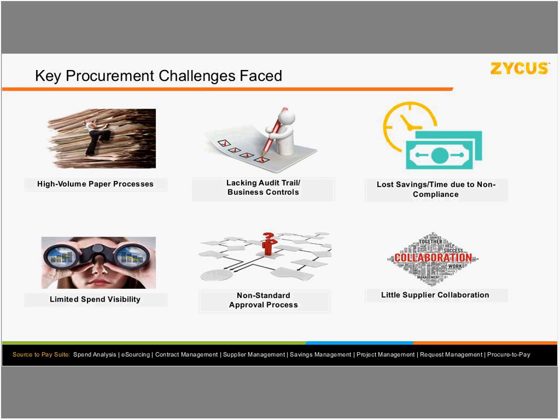Once again, when you see some of the challenges that they faced, you see this kind of consistency across the board: a high volume of paper processes, lack of trail, visibility, any sort of control from a business standpoint, lost savings due to non-compliance, in terms of not being able to guide the buying communities to various negotiated suppliers, which would provide the highest value to the organization. Very, very limited visibility across their spend, and then a non-standard approval process, and little supplier collaboration going forward.